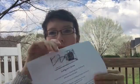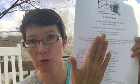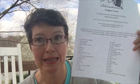And so this focus for me through Lent, what I'm going to do is draw something very ordinary. A lot of the drawing prompts that I have for you are pulled from things that Tish writes about. And so when you go to A Pilgrim's Draw, I'll give you the link to the blog post here recently that I posted that has this downloadable PDF with 40 prompts for Lent. And so I'll be following my prompts.